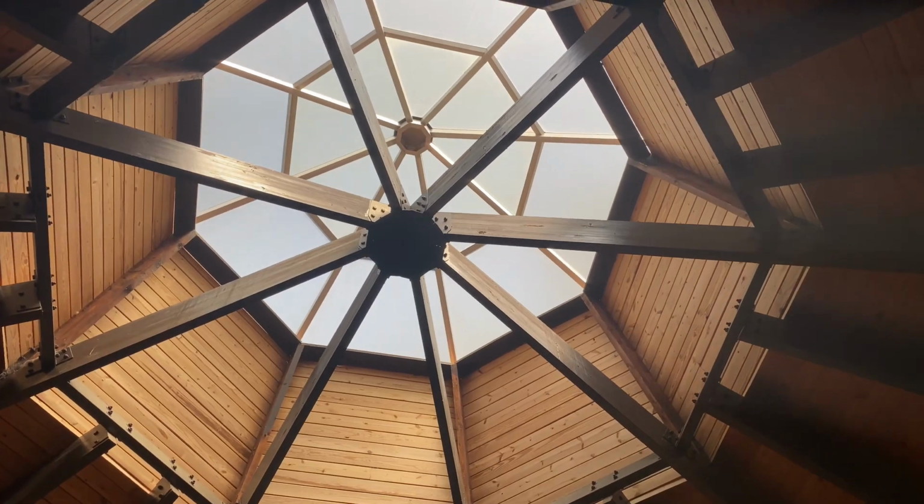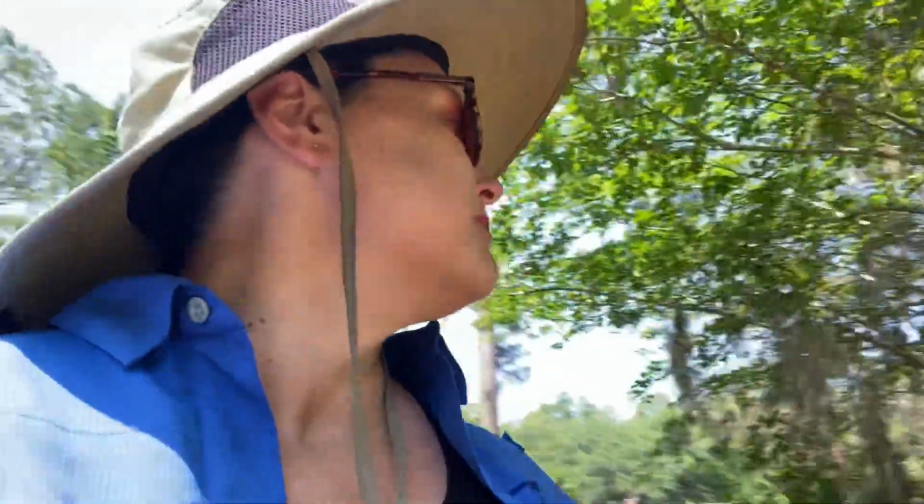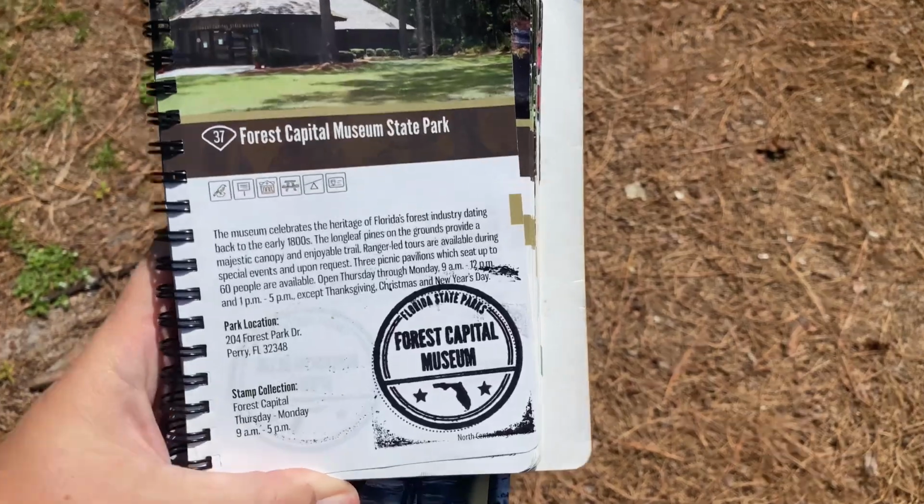The picnic areas are nice, shady, and great. The pine trees are the best. Pine trees are my favorite tree. God, it just smells so good. It smells like pine trees and lumber. I would come back here. This is a really cool little state park museum.